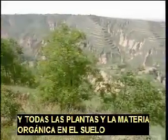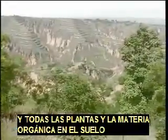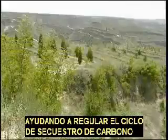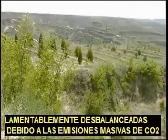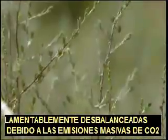And all the plants, and even more so the organic matter in the soil, sequester carbon, helping to regulate the carbon cycle, so badly out of balance because of massive human emissions of CO2.